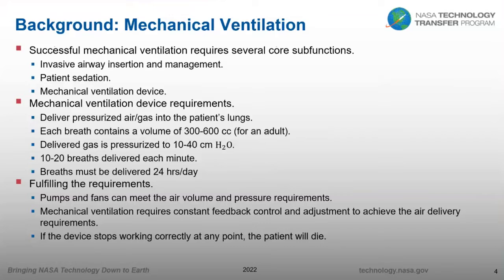These mechanical ventilatory support devices have fairly simple requirements. They have to deliver pressurized air or gas into the patient's lungs. People breathe between 300 and 600 or 700 cc's per breath. That breath needs to be delivered pressurized to 10 water. And people breathe 10 to 20 times every single minute, every hour of every day.